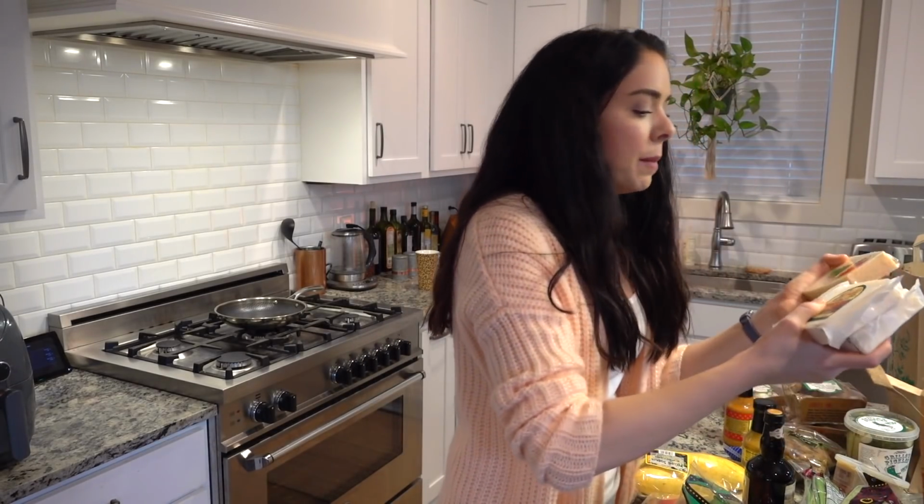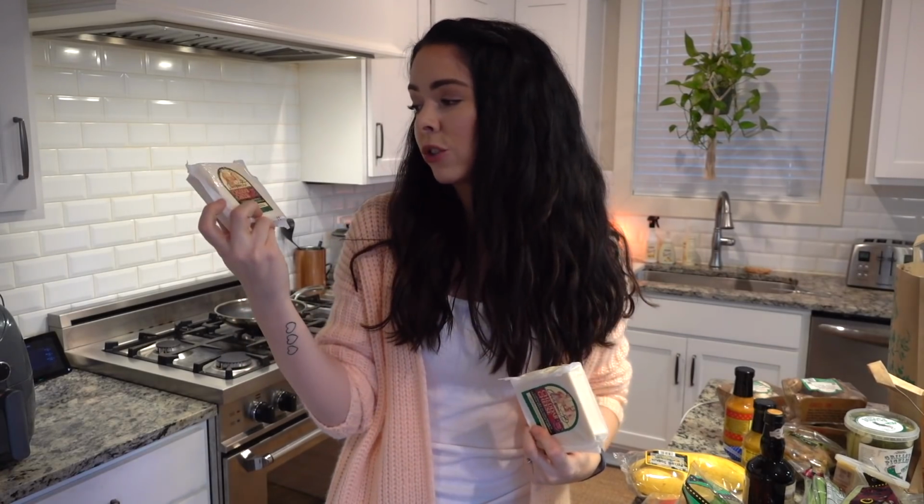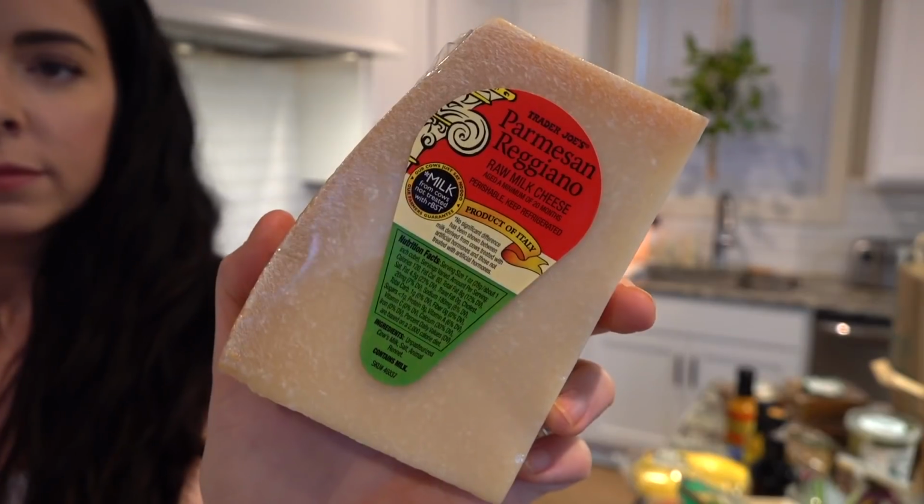Now, Dan picked up 2 of our favorite kinds of cheese. This is called Unexpected Cheddar Cheese. It's, I think, my favorite cheese possibly ever, but definitely at Trader Joe's. So we got 2 of these. And then I picked up some Parmesan Reggiano raw milk cheese, aged a minimum of 20 months.